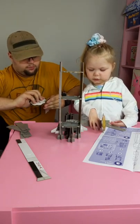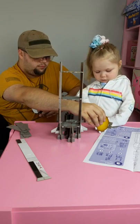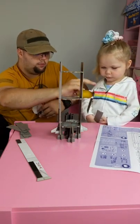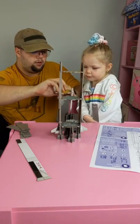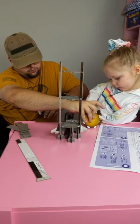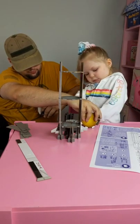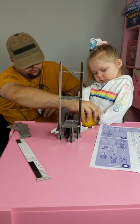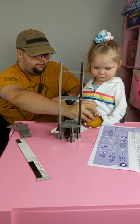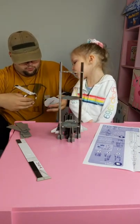Put this like... Can you hold that just like that for me? Yep. So it goes just like this. Yeah. It'll go on this piece right here. Can you line it up? Yep. Just push it a little bit. Yeah, see what I mean? They're a little tricky to get on. Definitely a little tricky.